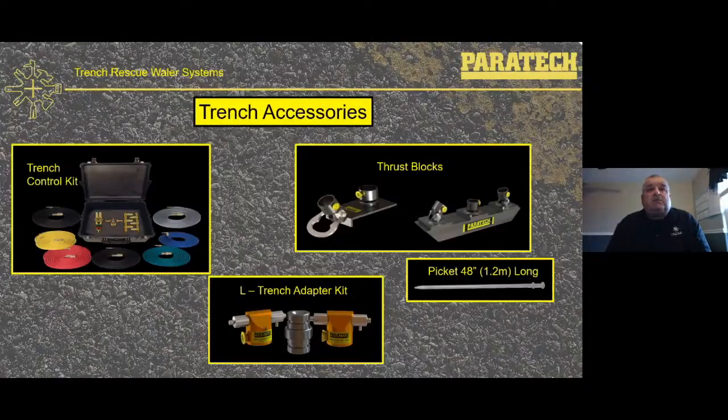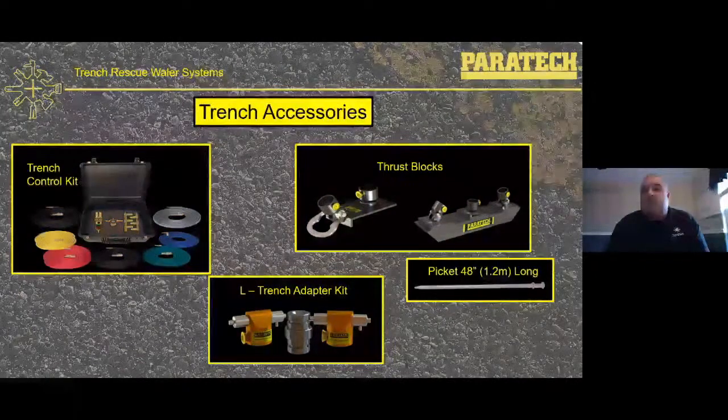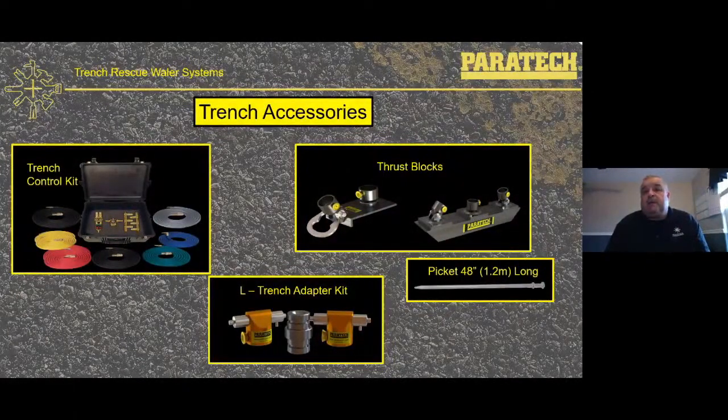Some of the accessories that we have with the Trench Rescue: we've got a new trench control kit. As you see there, you've got a controller, regulator, some distribution modules, and a series of hoses that fit in a Pelican case. The other things we have are inside and outside thrust blocks. The small one with the 2 cups and the silver anchor ring is your inside thrust block, and the other one with the 3 cups is your outside thrust block.